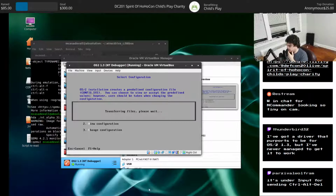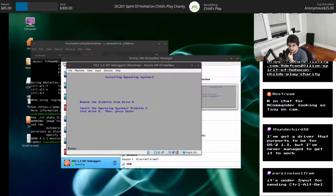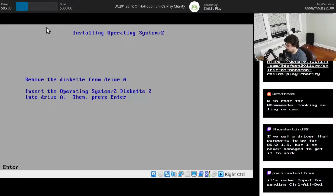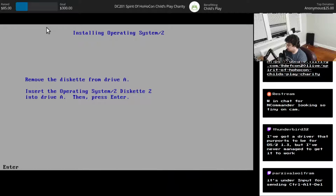Let me see if I can get this to go full screen, because technology has just proven it doesn't like me tonight. Okay, and let's just get rid of the menu bar so it looks less tacky. There we go. Hey, look, that almost looks professional.